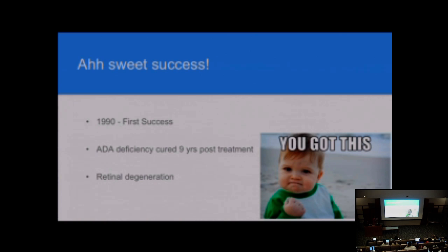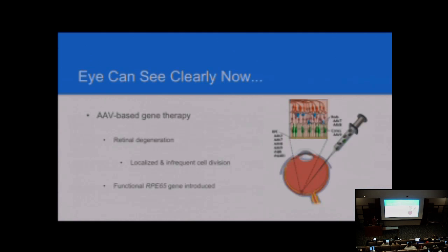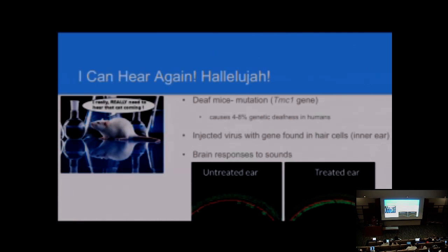Other successes have been in retinal degeneration, which is more of a complex disease than some of these immune deficiencies. Retinal degeneration uses an AAV, adeno-associated viral vector, that targets these localized and infrequently dividing retinal cells. Because it doesn't integrate into the host genome, there's no cause of cancer for this type of vector. And because these cells do not divide frequently, treatment does not have to happen that often. And patients in this trial experienced a 200 to 60,000-fold increase in light sensitivity.